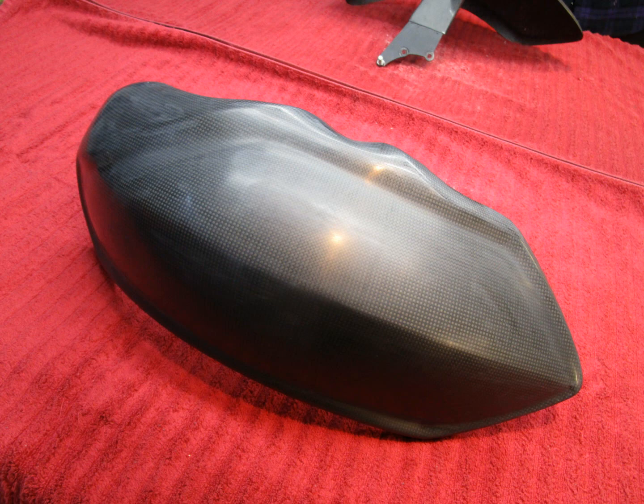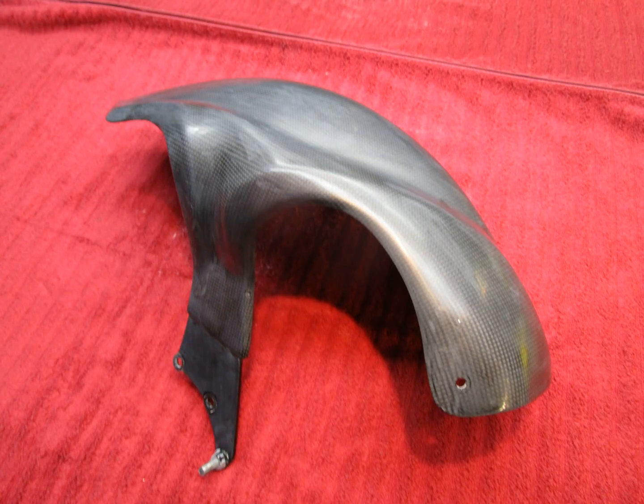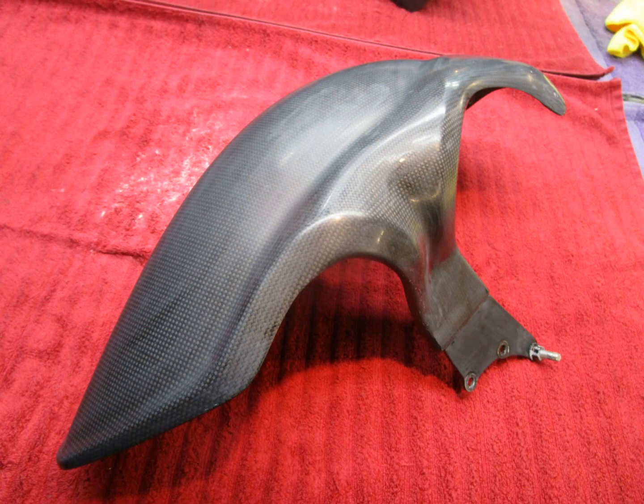Now the next part is this. This part had some severe damage from Vlad had a little bit of an incident with the bike, and it had a big chip out of it. And I tried every possible way I could to fix this chip, and I got it, I think, 99%. Let's see how it buffs out.